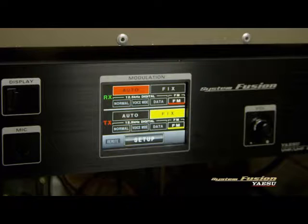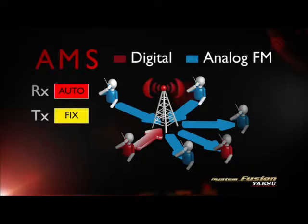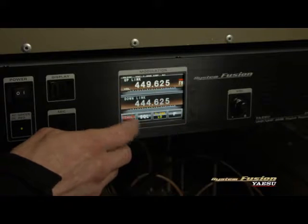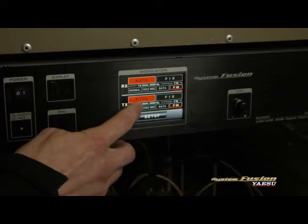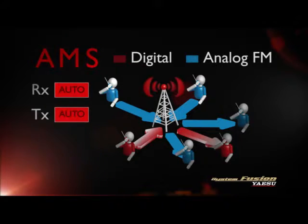For 100% compatibility, some groups are enabling automatic mode select on the DR1's receiver and setting the transmit side to FM fixed mode. In this configuration, the repeater will transmit conventional analog FM regardless of whether a user is transmitting in digital or analog mode. Other groups that are installing the DR1 on a new repeater pair and groups that have a high adoption rate are enabling automatic mode select on both transmit and receive, enabling digital users to take advantage of the full feature set, yet still functioning as an analog repeater when an analog user is detected.